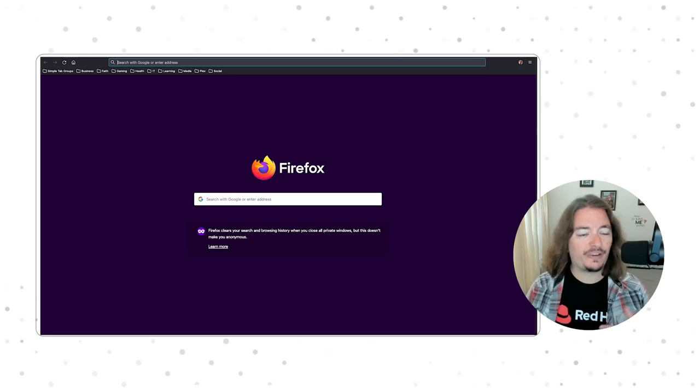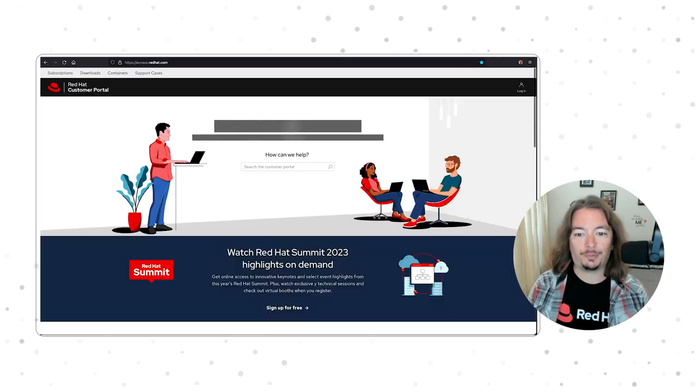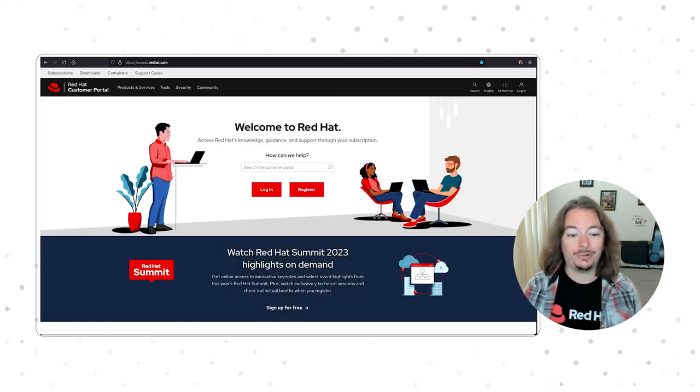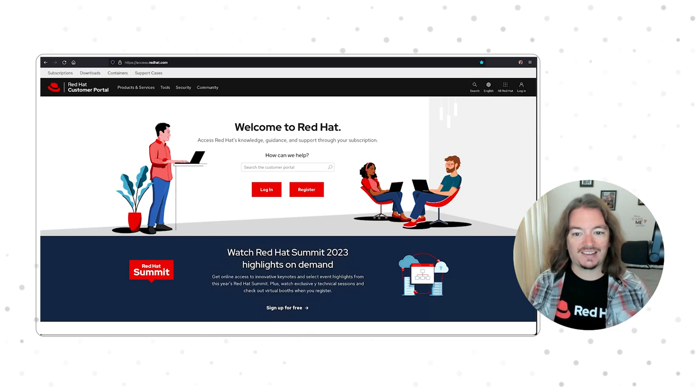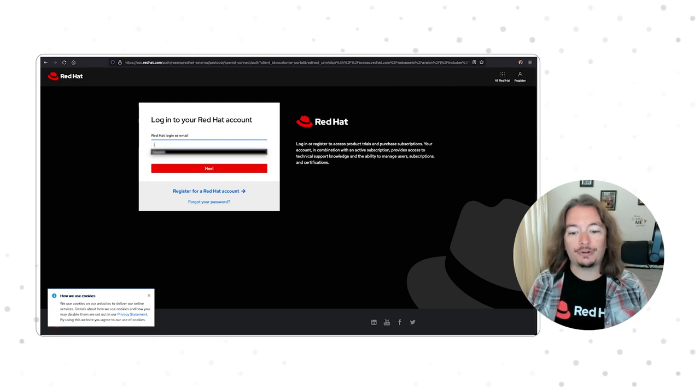So let's fire up a browser tab and let's get your account ready to run Red Hat Enterprise Linux. The first thing you need to do is ensure that simple content access, SCA, is enabled on your account. If you're brand new to Red Hat, this is probably enabled by default. However, I highly encourage you to check just in case.